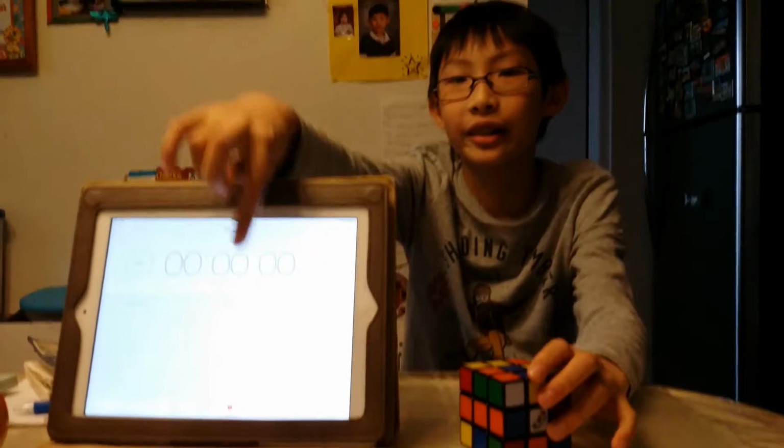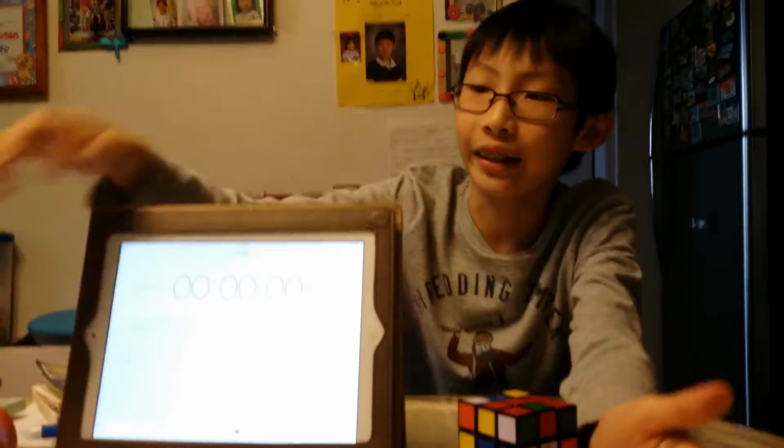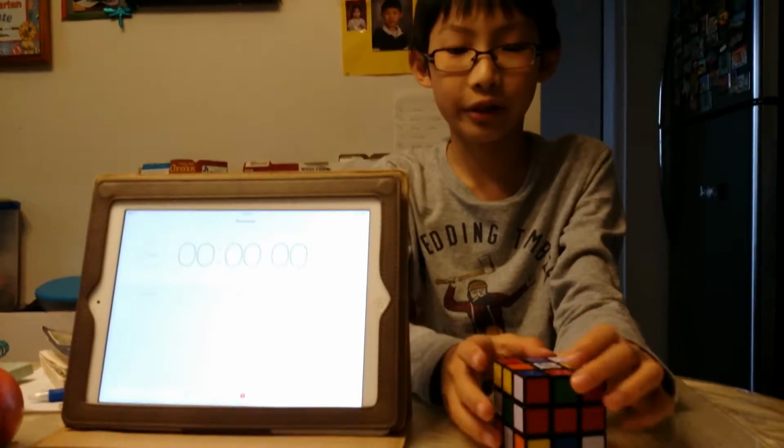So we're doing a Rubik's Cube challenge. We have a timer right here. We're gonna solve one color, and we have a paper list. We're gonna do best out of 3. We have the list right here, and we have a timer. My brother's gonna tell me which color to solve.